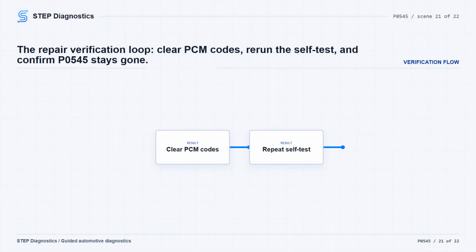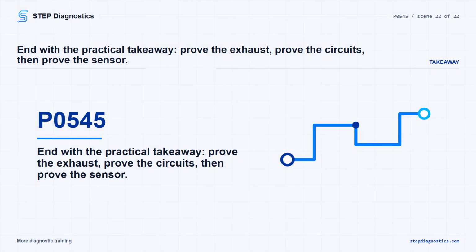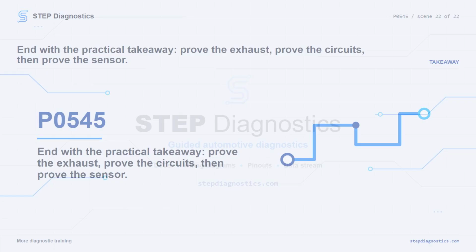Keep verification separate from the testing. After any repair on this P0545 path, clear the PCM DTCs, repeat the self-test, and confirm the code stays gone. The takeaway is simple. Prove the exhaust is sealed, prove the EGT signal and return circuits are clean, then prove the sensor responds correctly before condemning anything.